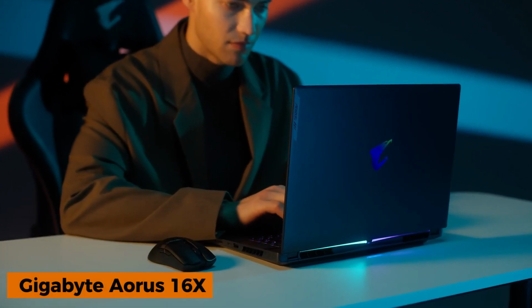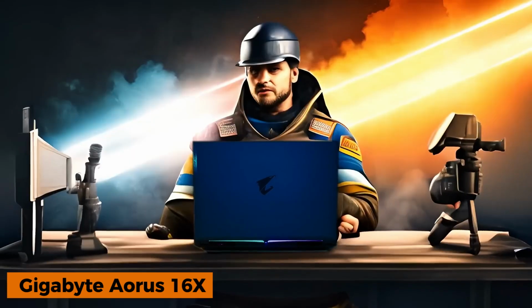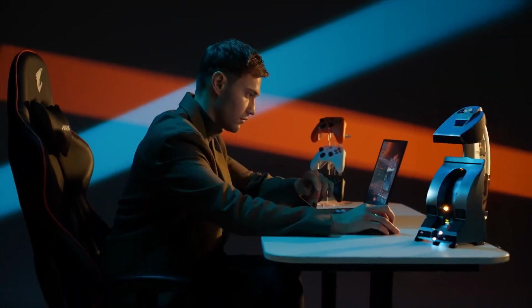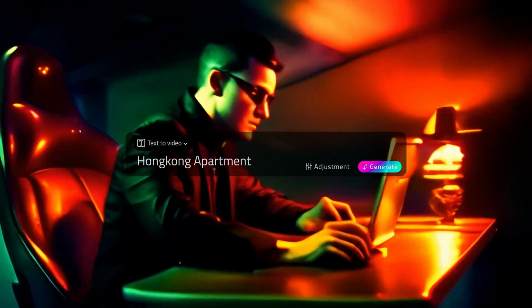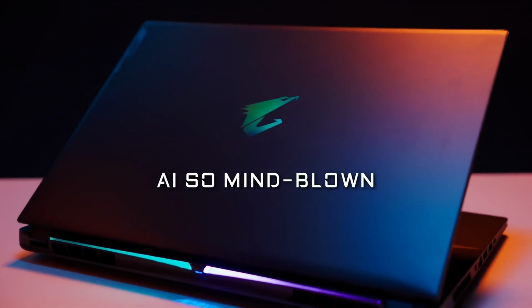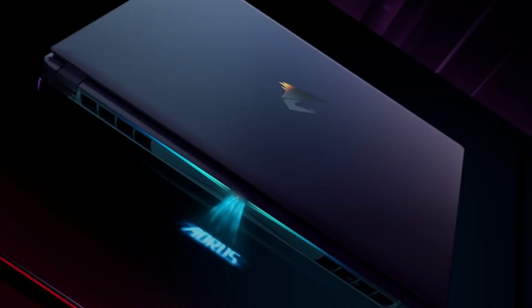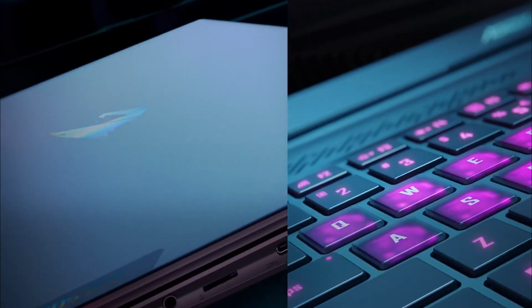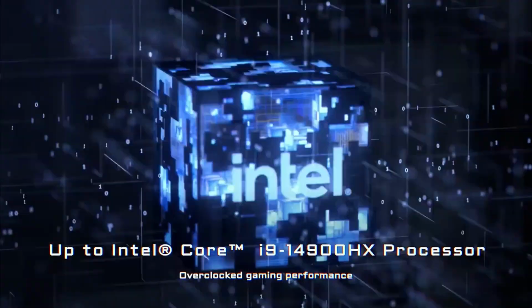Number 4. Gigabyte Aorus 16X. Mid-range value gaming laptop, $1,600. As tested, the Gigabyte Aorus 16X packs a lot of features into its 16-inch frame. The laptop has a vibrant 2560x1600 display that runs at 165 Hz for smooth first-person shooters and esports. Its Core i7-13650HX CPU and GeForce RTX 4070 graphics card effortlessly handle games on the great display. And its built-in speakers are good enough that in a pinch, you won't have to worry about headphones.